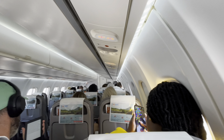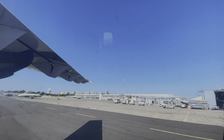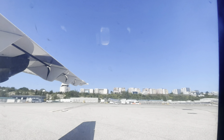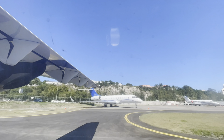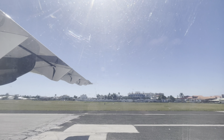The cabin was really clean for how new this aircraft was, and very little trash. The flight was almost empty, so lots of room. Before I knew it, we were already taxiing out to runway 10 for departure. We lined up on runway 10, and then out of the power, and we were out of there.